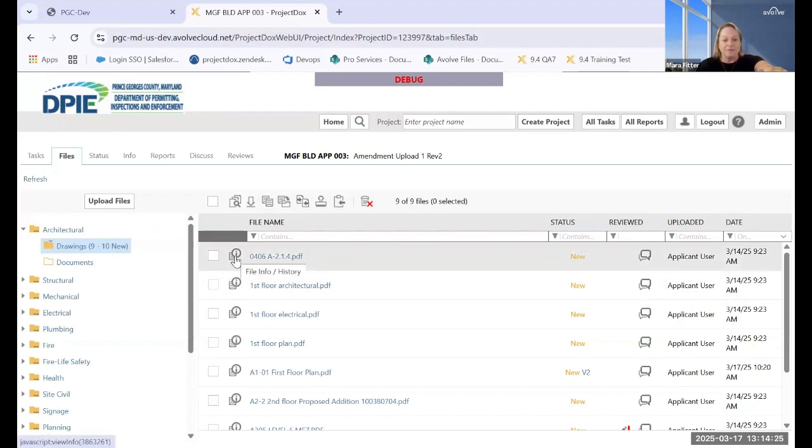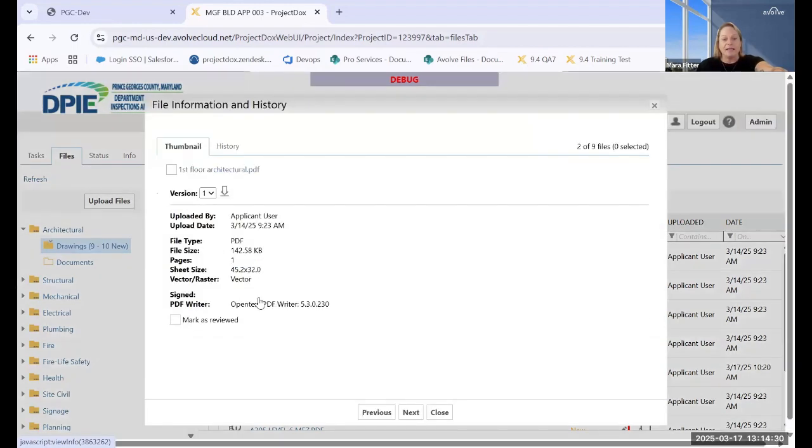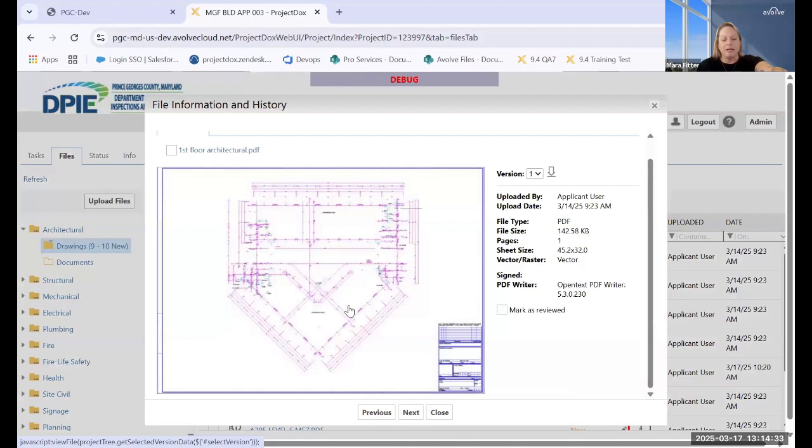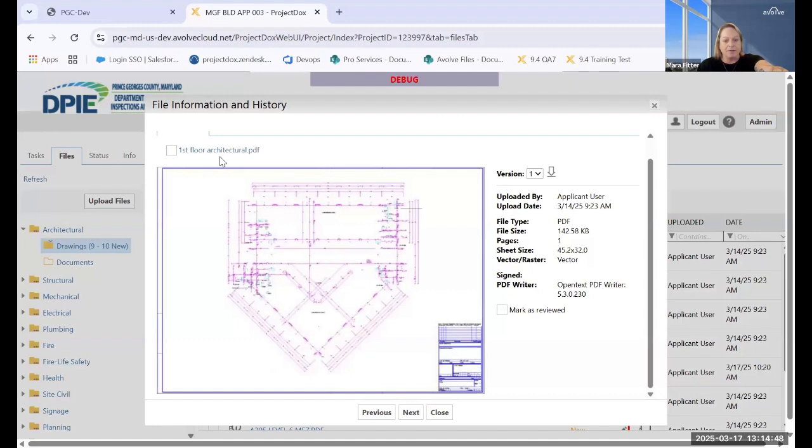Those thumbnails live right here where it says File Info and History. If I click on that, it will open up a new window that will give me the thumbnail. It will provide information over on the right-hand side, some of which we never had access to before, some of which we had to pull a report for. And we get the file name up here at the top. If we want or need to open the file in full view, we can either click on the name of the file or on the thumbnail, and it will open it up in full view.